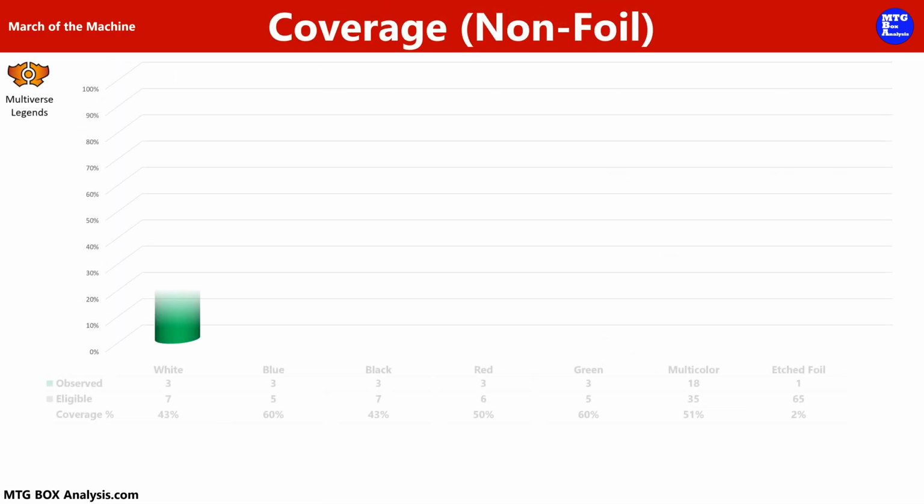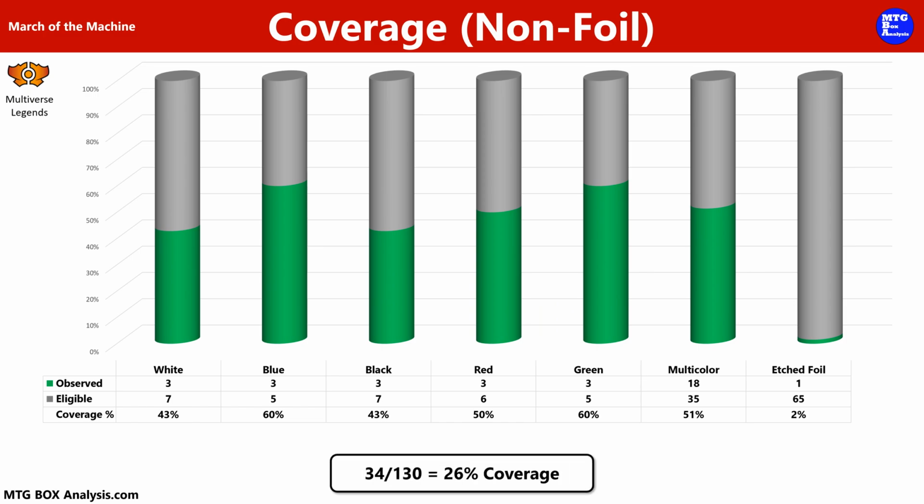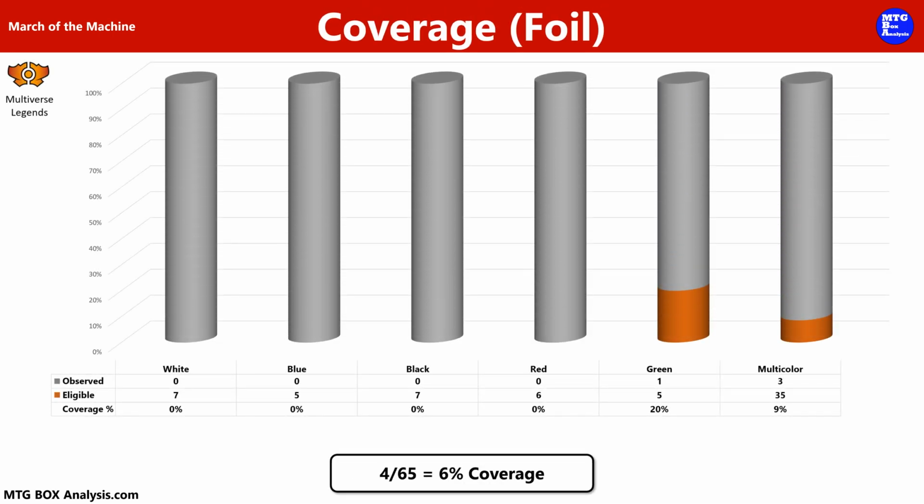Moving into the Multiverse Legends subset, we saw 34 unique cards out of a possible 130, which means that we saw 26% coverage. Our highest coverage among the primary colors of Magic was a tie between blue and green with 60% coverage each. In the foil space, we again only saw 4 of the 65 cards, giving us 6% coverage of the subset.